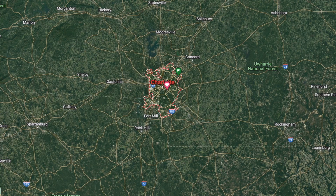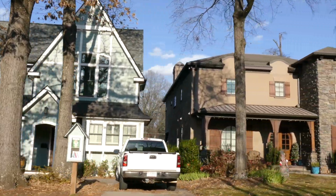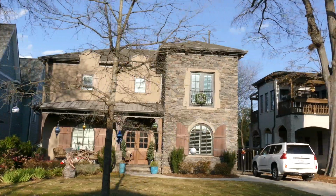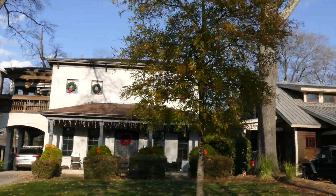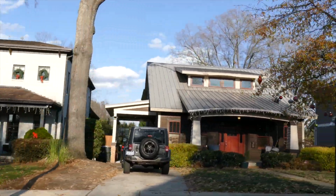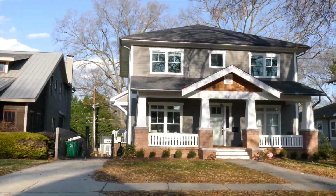Number 7 on the list is Dilworth. Dilworth is one of my favorite areas. Dilworth is very close to South End. South End is booming with bars and restaurants and things like that. Dilworth also has bars and restaurants. Main Street here is East Boulevard, but Dilworth has bungalow style homes, small pieces of land.